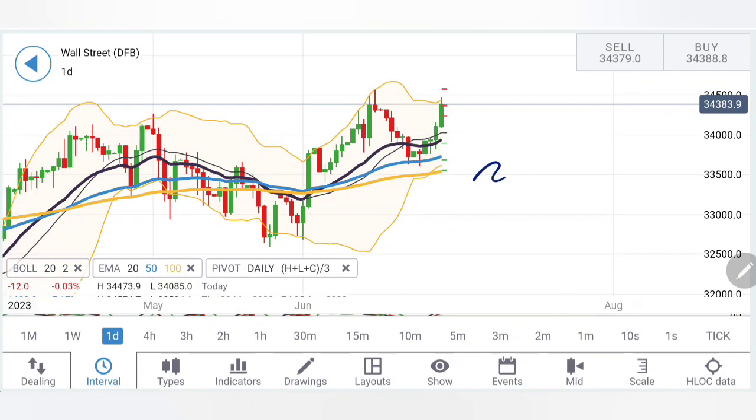Coming to the daily, on the daily charts also the movement is the same. The moving averages are trading with divergence. Good bullishness is seen here. But one thing to observe: it will take further bullish candles for the moving average to consistently continue in an upward direction. So what we can expect is, if it breaks out on the upside above the 34,500, 34,600 zone, certainly it will try to achieve 35,000, 35,500.